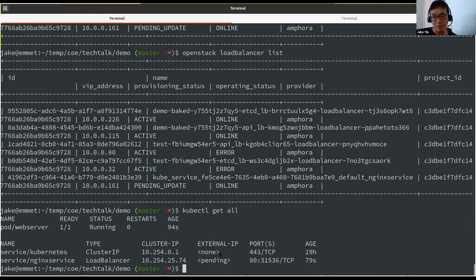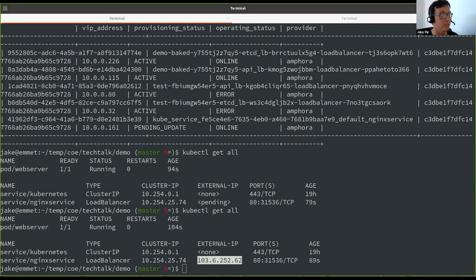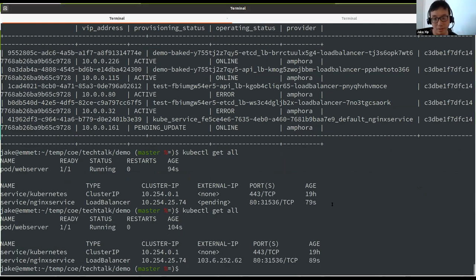So when it is ready, the external IP will change, and it will show you the IP of the load balancer. So what it does is it spins up the amphora, attaches a floating IP to it, so you can get to it from anywhere in the world. So if you just visit this, you will probably see a default Nginx web page, if it all works correctly.